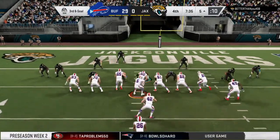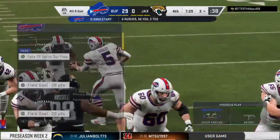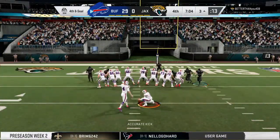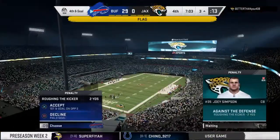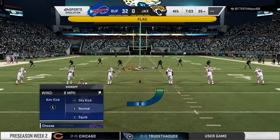Can they convert now on 3rd and goal? They go right back to Singletary. And they'll get him down about 3 yards short of the first. Give him a couple on the run there, and now they're in that in-between area here on 4th and goal. And the 12-year veteran knocks it right through. But wait up now, a flag is down. If this is on the defense, they're going to get the first.